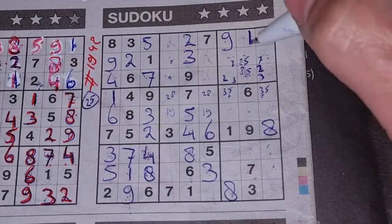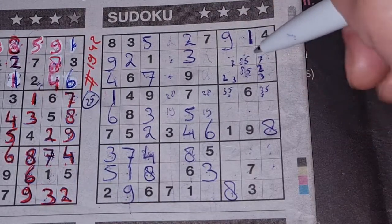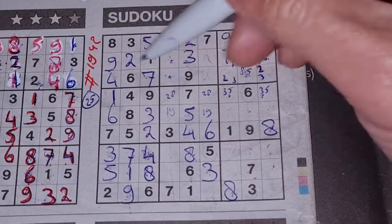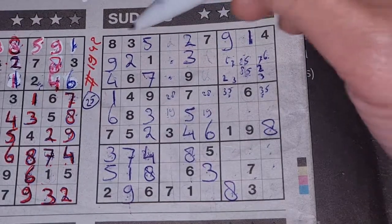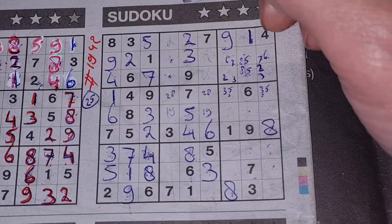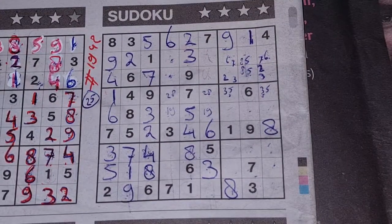The other pair, 7 and the 6 are missing. 7 and a 6. That means the other pair in the second row. No, not the other, because we have an 8 and a 5 here. 1 box left in the first row should be the number 6 is missing, right? Alright.